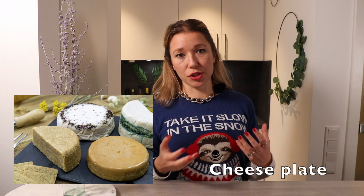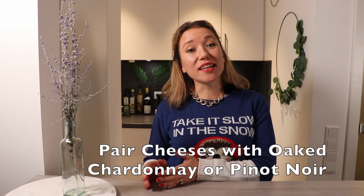Here is your paint by number menu. 3 courses with their wine mate. First course. Course number 1, cheese plates. These are nut cheeses. It's a medium intense food, and with that, you'll have a nice medium intense oaked Chardonnay or a Pinot Noir. Your second item is a bruschetta, just a fun, easy, colorful addition to your Christmas menu.